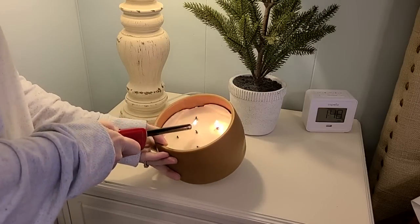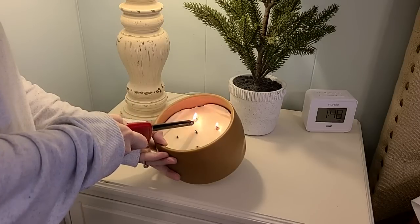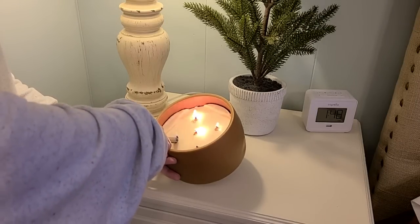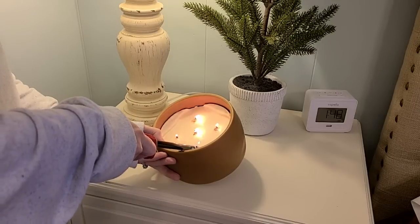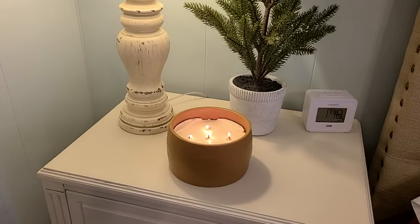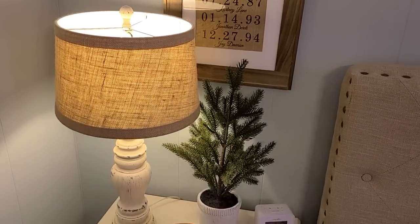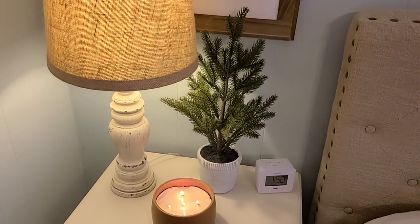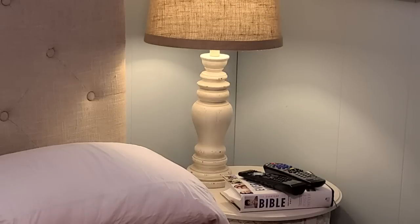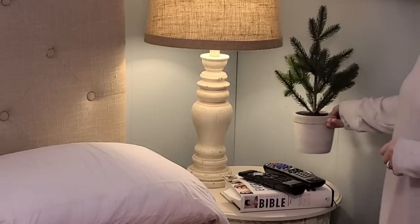I love the big look of it. It was rather expensive, but as you can see, I've burned a whole bunch of it and I should be able to use it again next year. Now this one, I think this is pine. I got corrected on my last video that I think I said cedar instead of pine, but I have two of those. I have a taller one and then a shorter one, so I'm going to use the taller one here on Derek's side of the bed and then the shorter one on my side of the bed.